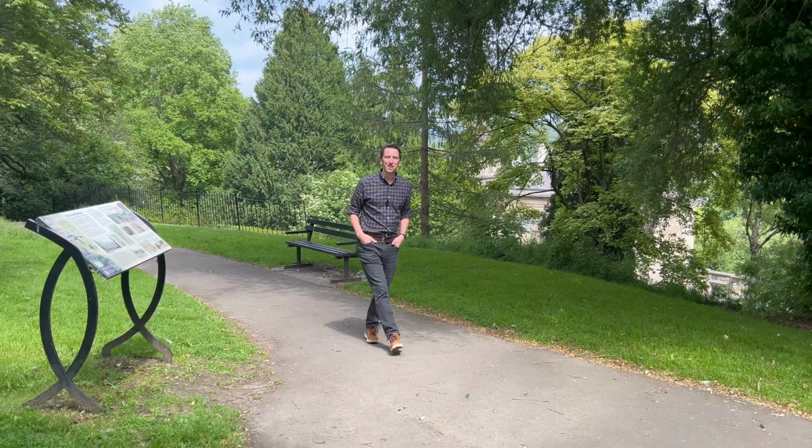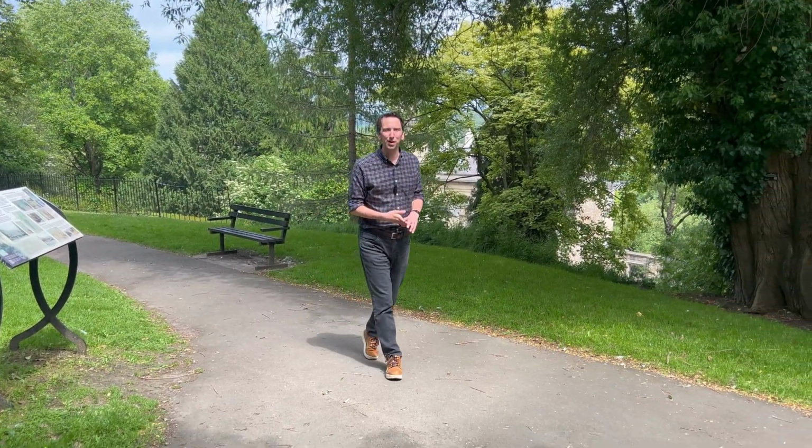What I love about this property is that just across the road is Hedgemead Park, a beautiful open green space right on the doorstep.